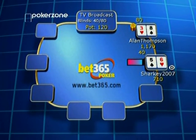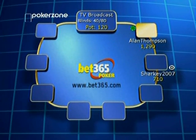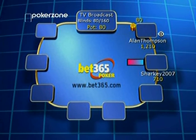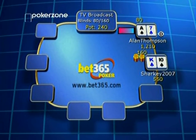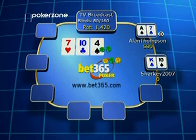It's a very passive version of heads up. It is kind of, let's just, oh, I hope I get dealt a good hand. I didn't, I chuck it away. This might be more action because the blinds are now 80-160. Sharky's already got 160 in with 550 left, and he's got a king. Alan makes a move. Again, it's all or nothing, and Sharky might take it.